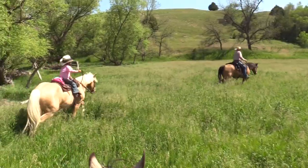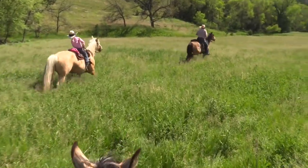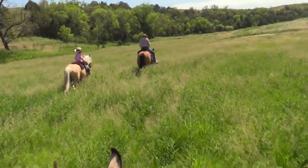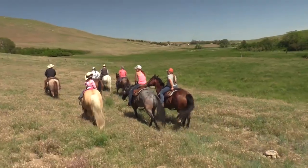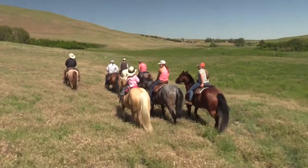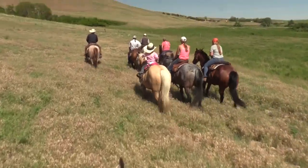Kurt wanted to go over and check out a crossing before we join the rest of the group to head back to the trailers. Where are you guys going? 1 mile left to ride, back out to 2 pickups and a horse trailer to take us all home.